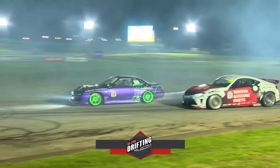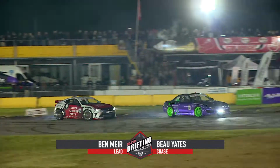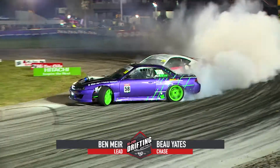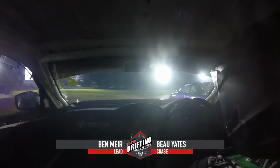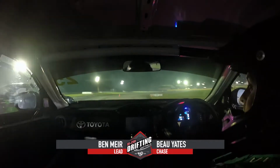Another battle almost decided on the bottom straight, but now the positions switch and we can really see Beau Yates get the surgeon's gloves on and get clinical. Benny throws a nice big entry there. Plenty of smoke, plenty of lock. Beau's there, not giving him an inch. Just listen to this 2J scream on the in-car as we go for a ride with Beau.